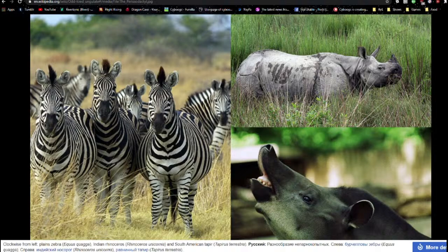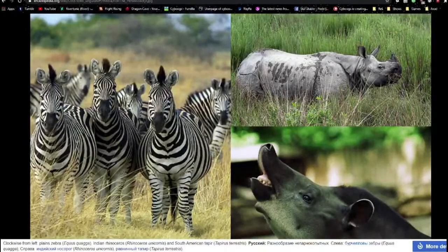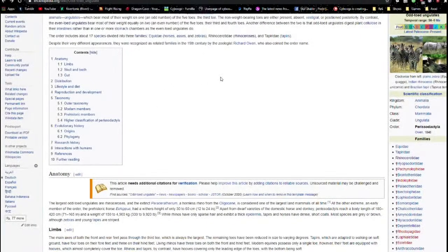What's an ungulate? Okay, ungulate. The Ungulata is the clade, and we're going to be looking specifically at the two major orders that you will find underneath the Ungulata clade. So these are the two major families of ungulates, both of which look like they should be similar, but are in fact wildly different.